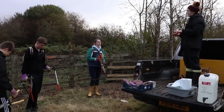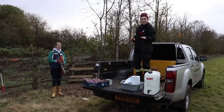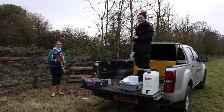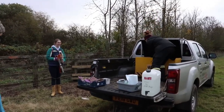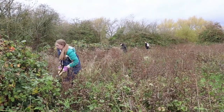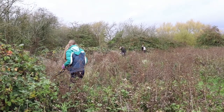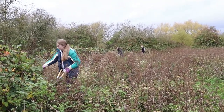And then in the winter, that's when the fun really begins, because that's when we can get our chainsaws out and start hacking up trees and doing all the scrub management. But that kind of work, although it looks very extreme and destructive, it really paves the way for the following year for the flora to start coming out, and then that means that there's more invertebrates for birds to nest and eat and things like that.